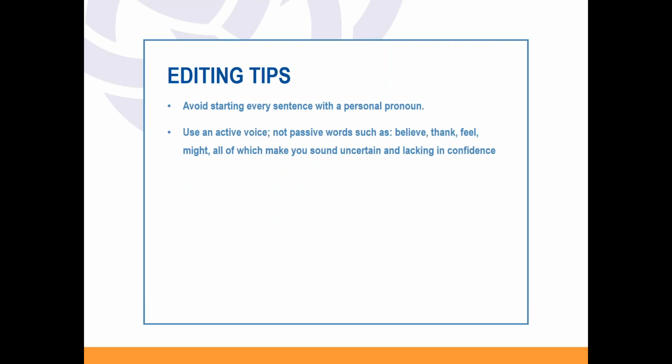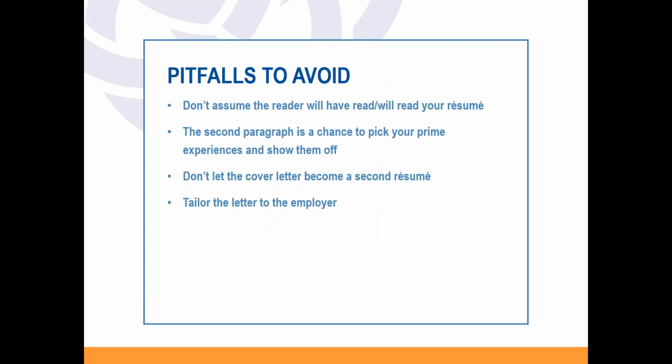So editing tips, avoid starting every sentence with a personal pronoun. Use an active voice, not a passive voice, and so on. Pitfalls, I was mentioning earlier, it will read like a resume. You don't want to do that. Look at more of your prime experiences and show that off. You don't necessarily have to just include so much stuff.